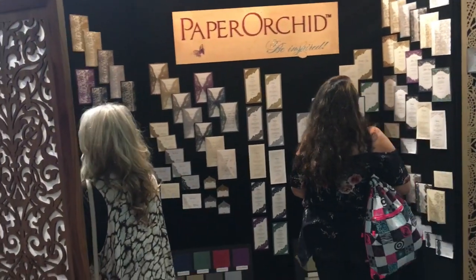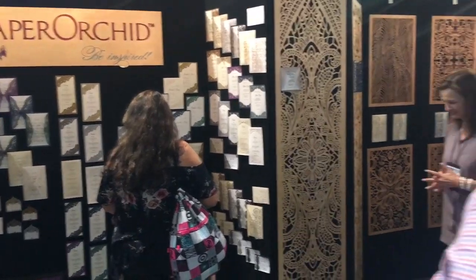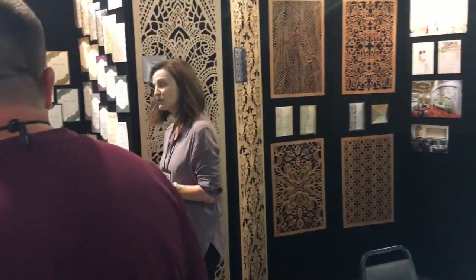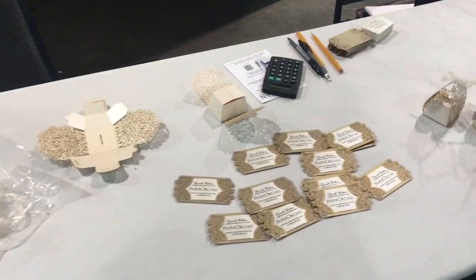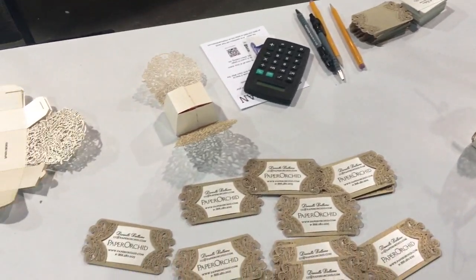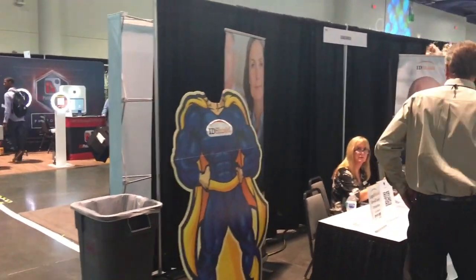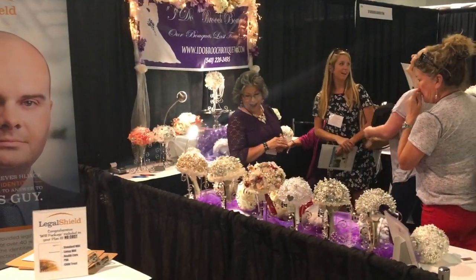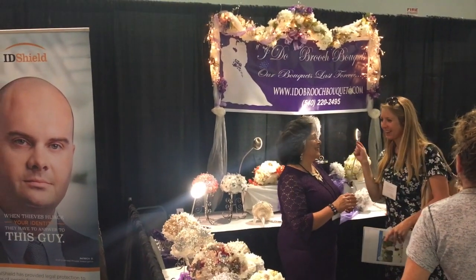Paper orchids. Definitely some decorative, creative invitation looks. Nice to meet you. Thank you. Legal Shield, after the situation that went on this past few months, probably has a lot of interest in what they're doing here at the show. I do brooch bouquets.